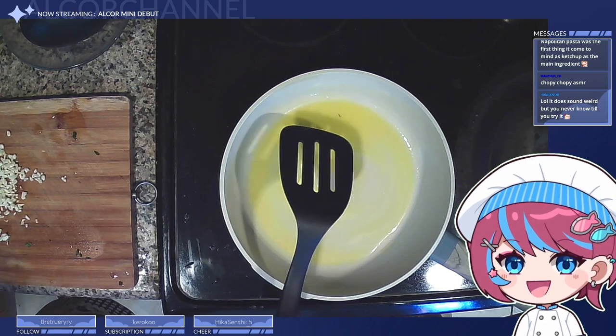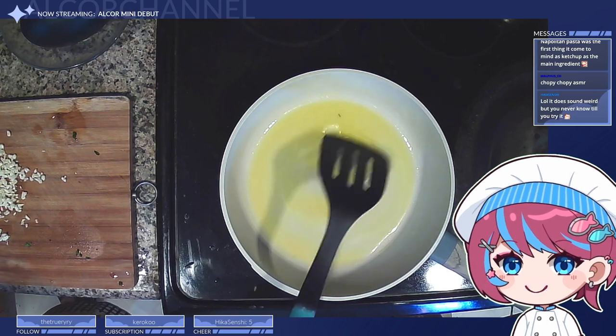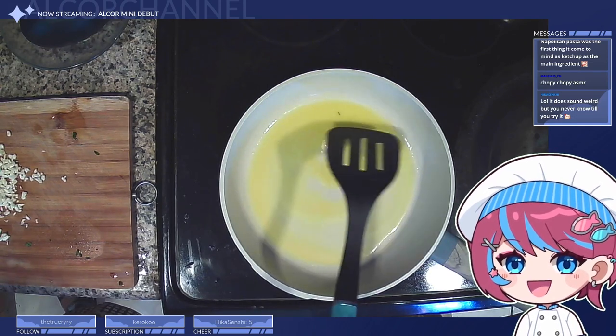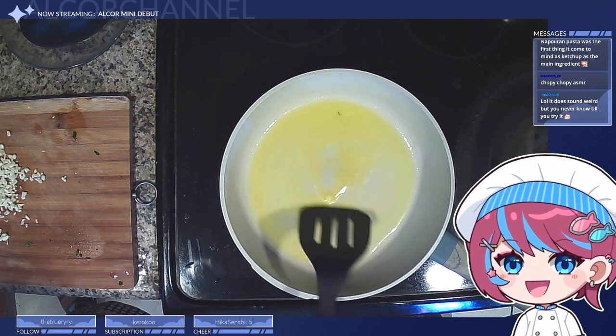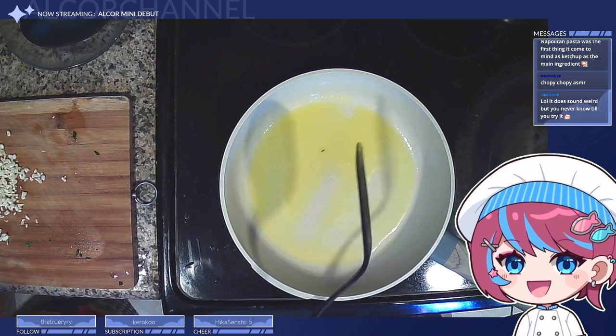It does sound weird, but you never know what to make, right? It's fair. We also sometimes do stir-fried shrimp and ketchup. Also pretty good. I might sound weird to some people, but it's something I grew up with, so for me, it's just a normal part of life.